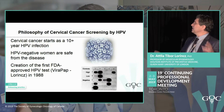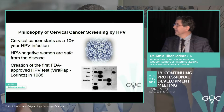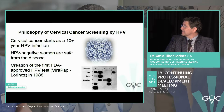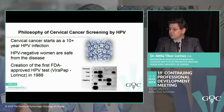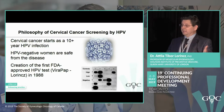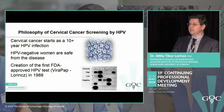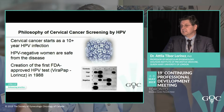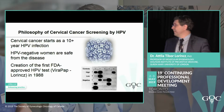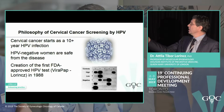Okay, so the philosophy of cervical cancer prevention by HPV, why does it work? It works because most cervical cancer starts as a 10-year infection. As I mentioned, sometimes it can be quicker, and we do see cancers in teenagers, cervical cancers, and in women in their 20s, and they may have got it earlier or whatever. There's occasionally faster progression, but generally this would be the case.